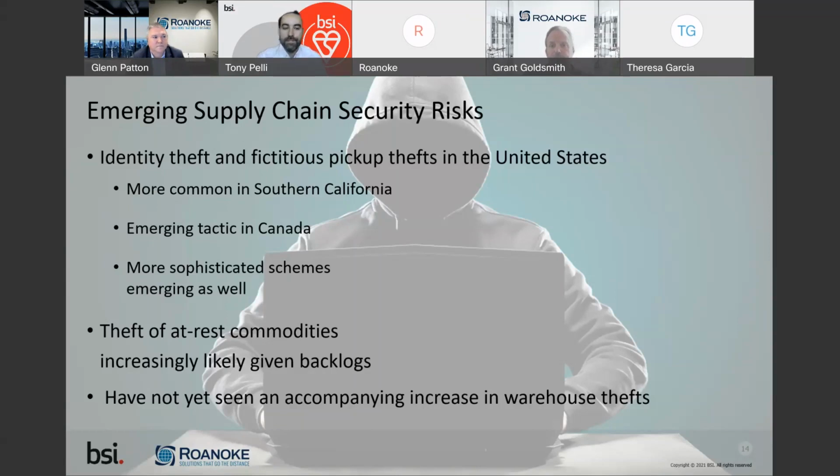Yeah, and we're beginning to see some leading indicators of that as well. Just in the statistics, we're seeing an increase in break-ins at drop lots, those kinds of things, as cargo's at rest for a lot longer than it previously would have been, waiting to be picked up at or near a port.